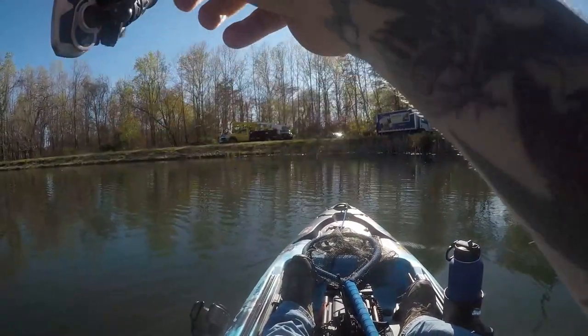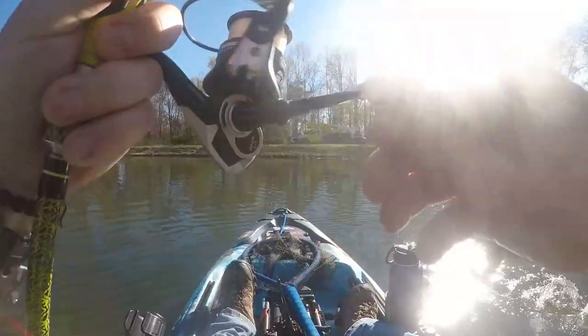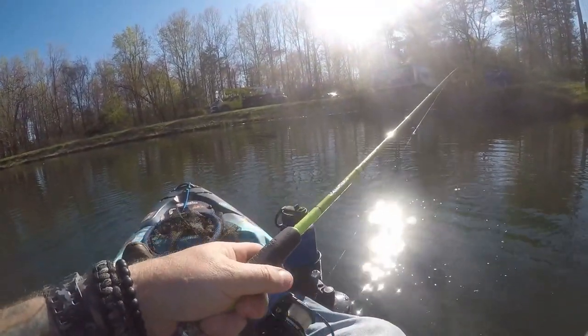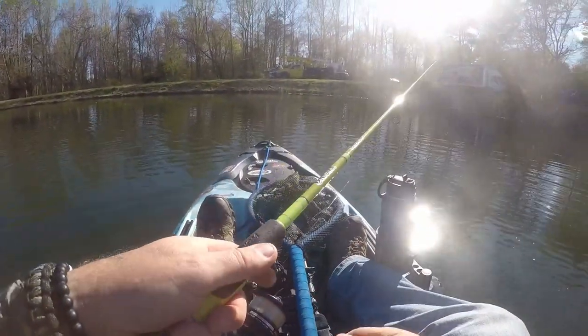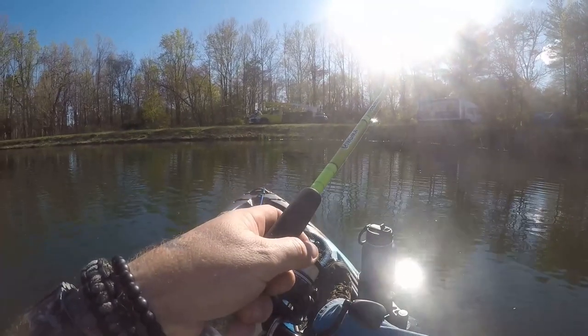Got him. Oh, he got off right there. Another crappie. I was gonna grab the net and then I decided not to. Huh? I know, we could be eating some crappie. That'd be four of them.